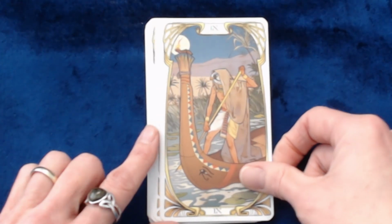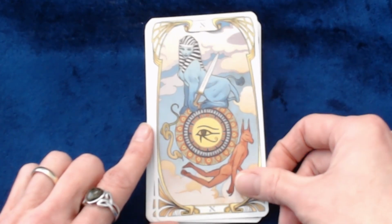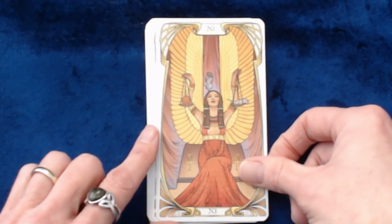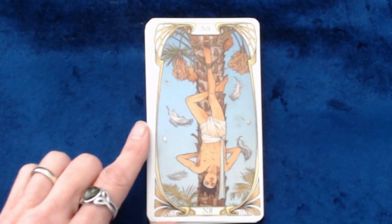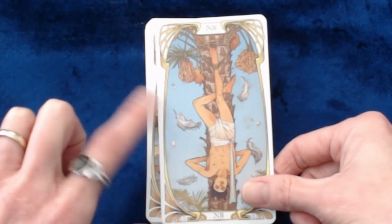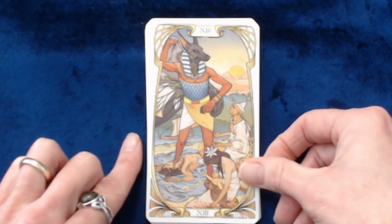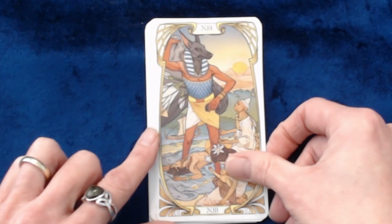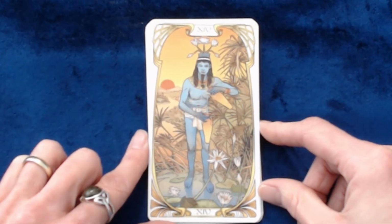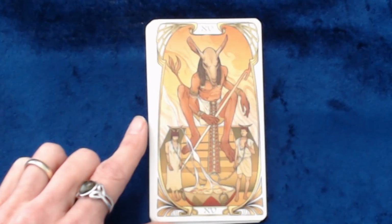Hermit. Wheel. Justice. Hanged Man. I like all the feathers kind of falling. Death. God Anubis there. Temperance. Temperance doesn't look real happy in this card. I'm amused by that. Devil.